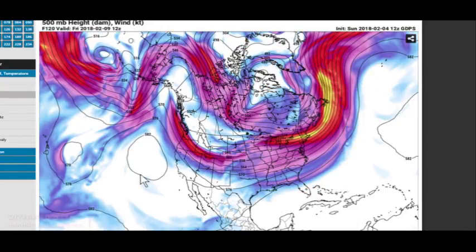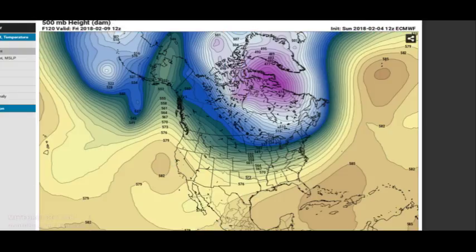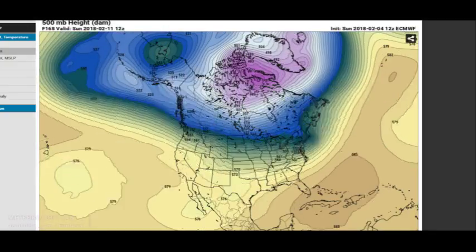Okay. Canadian model showing a little bit fatter of a ridge there, showing that troughing in western British Columbia there. Okay, that looks similar. And now we're starting to see some differences here. We don't see that troughing on the European model. In fact, it's more over Yukon. And this feature here, that's similar to the GFS. And let me advance this 2 more days.